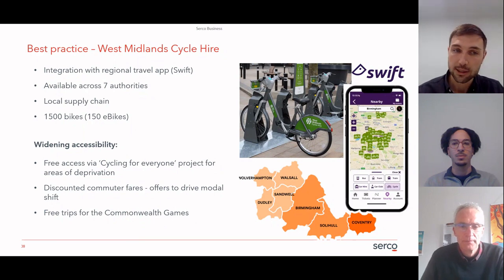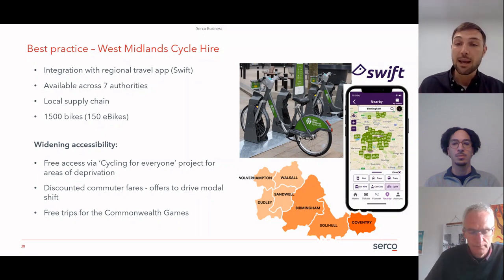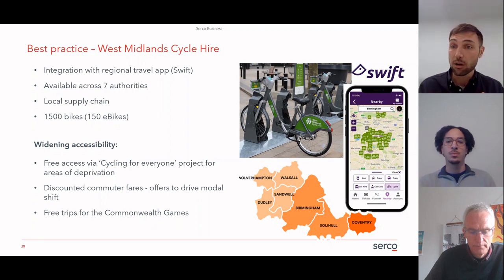So in the West Midlands cycle hire scheme, the objectives of that system were really well defined within the procurement. There was a real accessibility focus. So the scheme had to be present in all 7 local authorities, and it had to be integrated into the regional travel app. So it enabled us to build a very localised system, a network of basically 7 mini schemes with a supply chain that we embedded in the region as well. So creating roles not just in our contract but also within our supply chain.